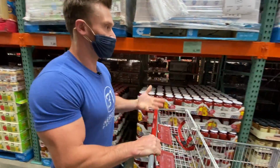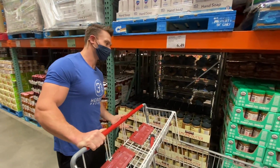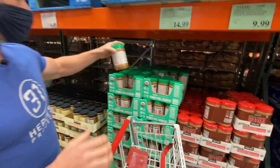It's not necessarily a find, I just wanted to address it. Again, Thomas DeLauer's way and the traditional paleo way might diverge a little bit. Anyhow, moving on. This Nutzo is a great paleo find.